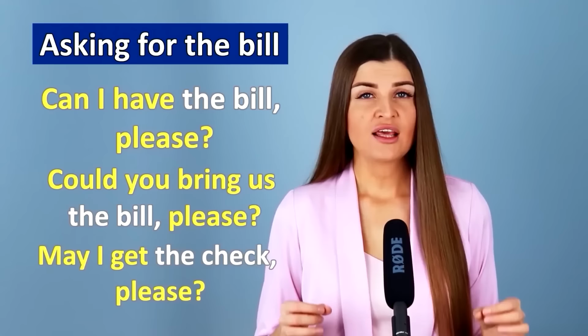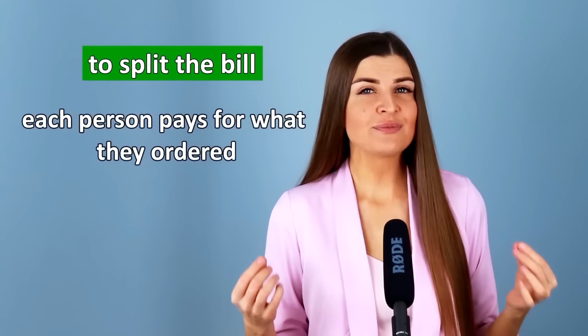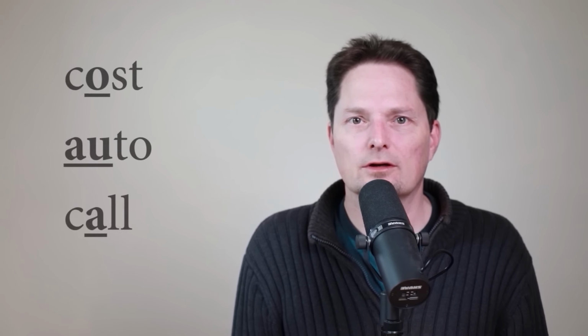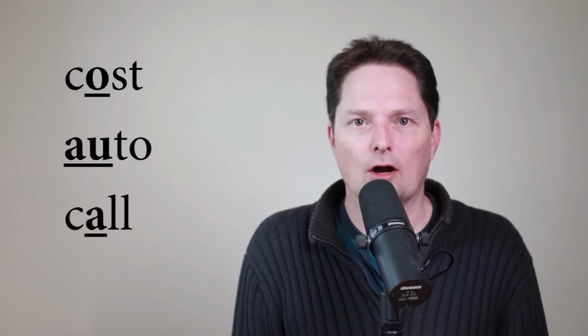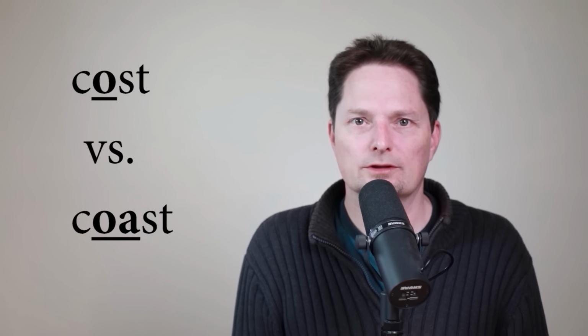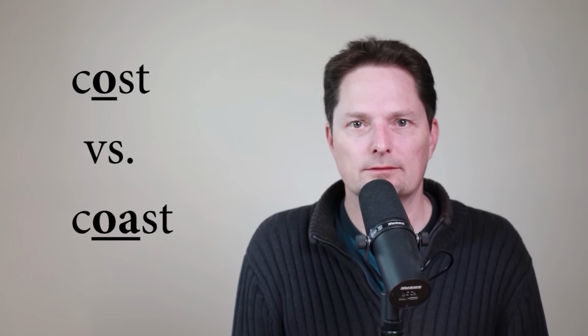This is also not correct. If you want to divide the cost between you and your friend, you can ask to split the bill. I cannot say "if you want to divide the coast between you and your friend." The word is not pronounced coast. It's pronounced cost. Use the ah sound like automobile, call, mall, cost. If I say coast, you'll think of this word. This is coast, the line between the land and the sea. That's the coast. So the price is the cost, and when you go to the ocean, you see the coast. Using the long O sound, like no and go, coast.